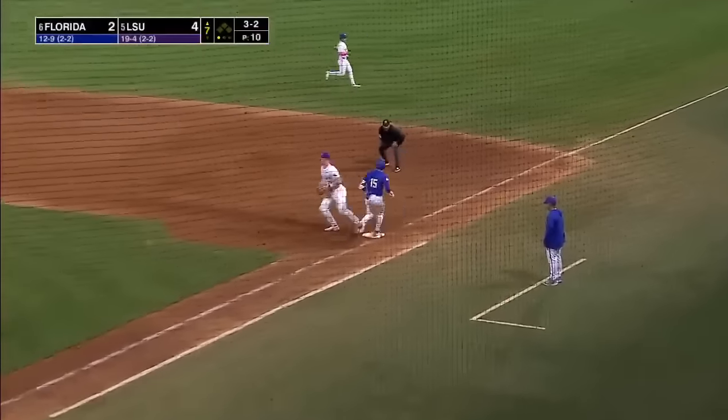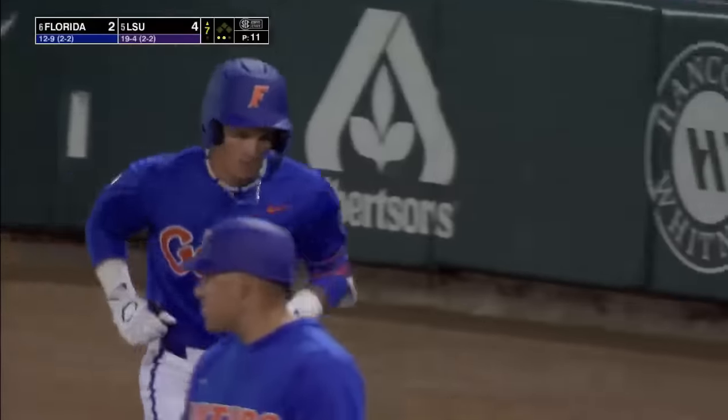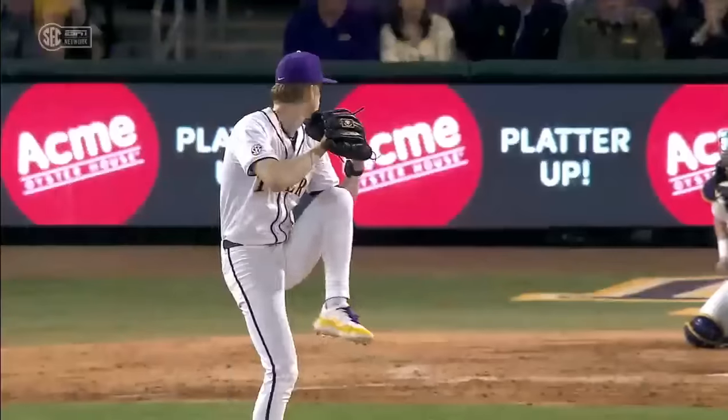Malazzo's going to have to make a play, and he does. Boy, that was big time all the way around there. Gavin Guidry, the confidence to throw a 3-2 breaking ball to get a swing and miss, and he does. And Alex Malazzo, probably the best defending catcher LSU has.